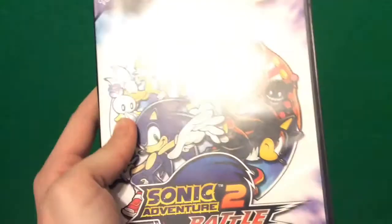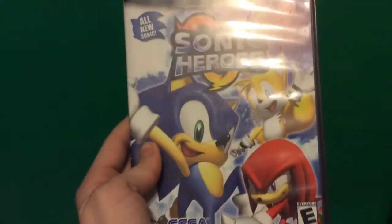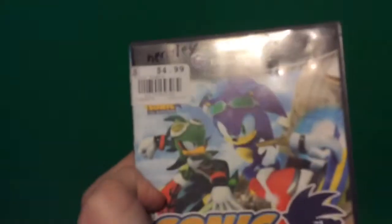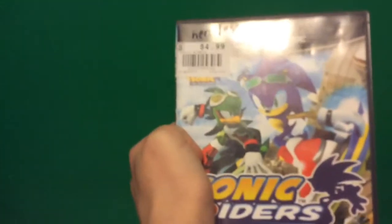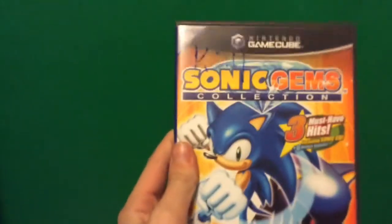And we have Sonic Adventure 2, a personal favorite of mine. Sonic Heroes, a really good game. I definitely recommend you buy it. Sonic Riders, a really underrated gem, and I got this at a disc replay again, but apparently mine was owned by Hensley. What's a Hensley? Newest thing to my collection, Sonic Gems Collection, which was apparently owned by K. And it has 3 Sonic games in it.